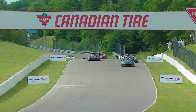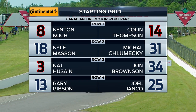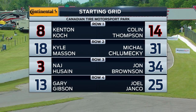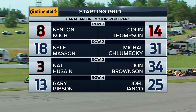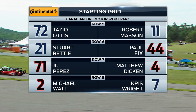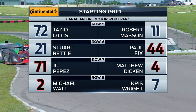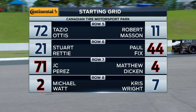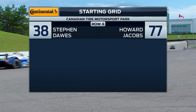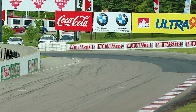On the front row of the grid, it's a couple of LMP3 cars, the big 5-litre V8s, Kenton Cook on pole position, and alongside him, championship leader now, Colin Thompson. Kyle Masson is the best of the open-top cars with the 2-litre Mazda power. No split start here. You qualify, and that time sets your position for the start of the race. 45 minutes on the clock in the IMSA Broadcast Centre. Jeremy Shaw, and to bring it to the green flag, Shea Adam.